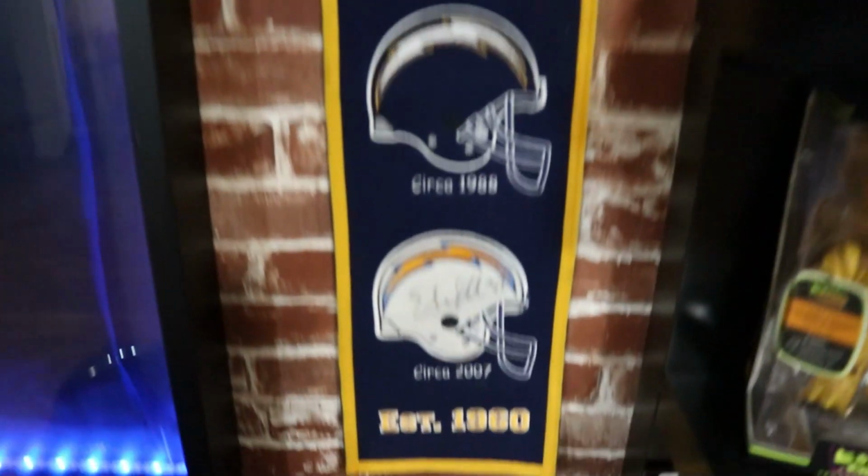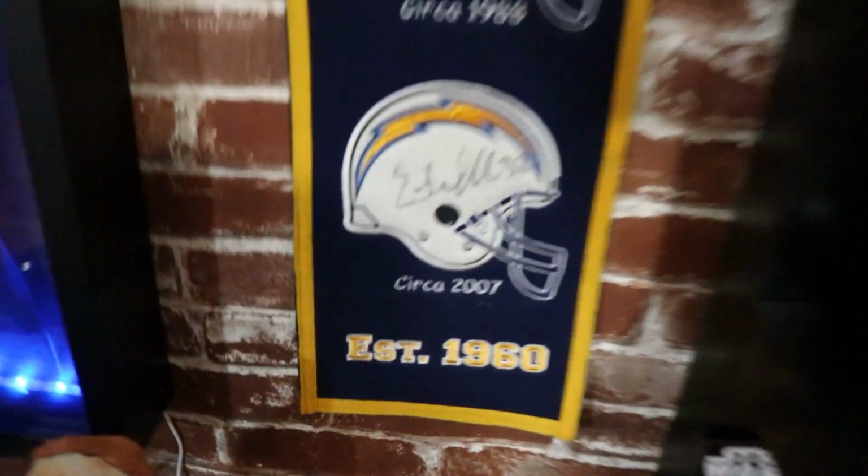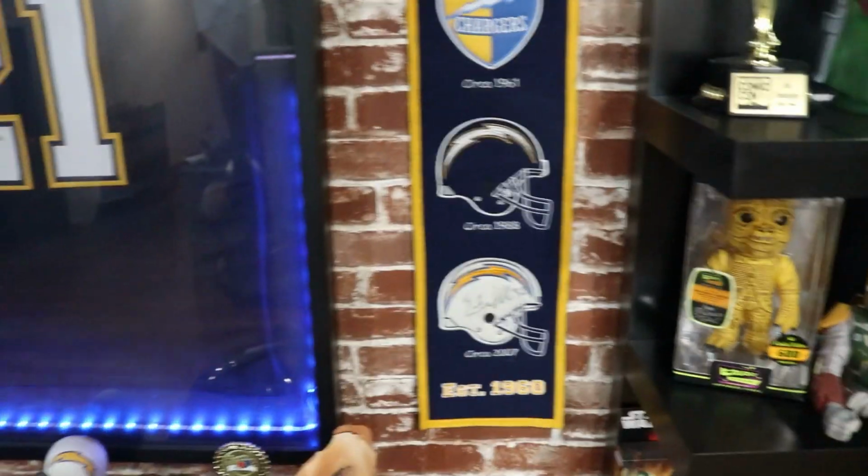Now, to the right of that, we got this little banner right here. I picked up this banner years and years ago, but you'll notice at the bottom, I ran into Eric Weddle at an event, and I was like, bro, I need to get this thing signed so I can hang it up in my house, and there it is. Now it's permanently immortalized on the studio wall.